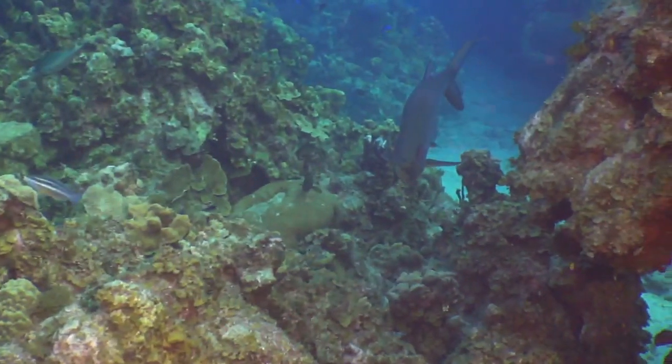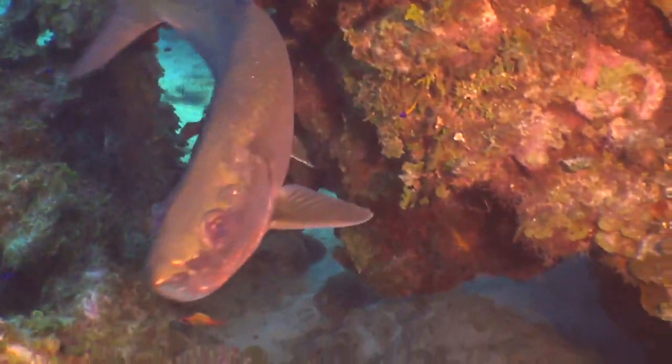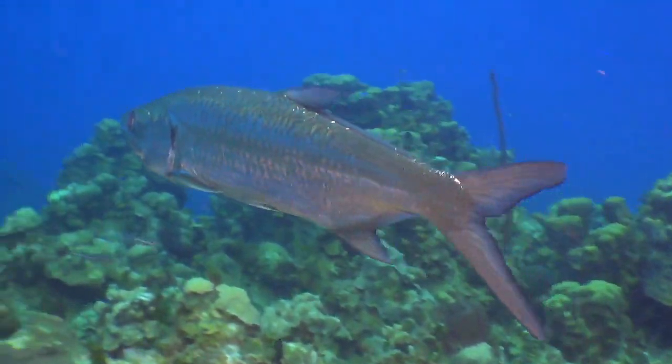Oh, Mr. Tarpon's come to say hello as well. Oh, look at that face. So yeah, some angelfish will grow up to 40 to 50 centimetres, about 20 inches long.